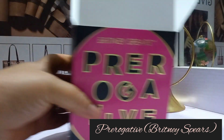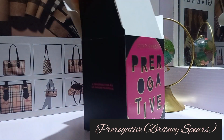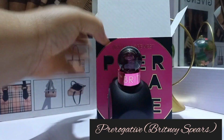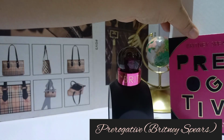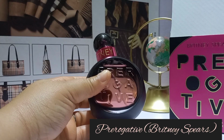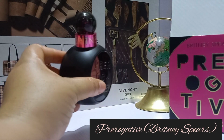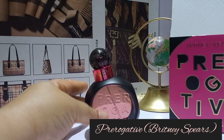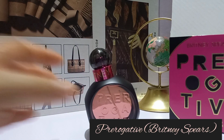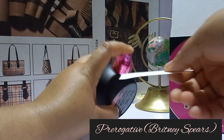This is what the bottle is like. Just simple, playful, pink, black bottle. Or rather, pink, black pack. And the bottle is pretty much the same. So there's pink and black. Looks really playful. Just playful, edgy, nice looking bottle. Let's see what it smells like. All right.